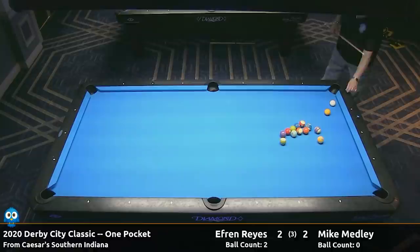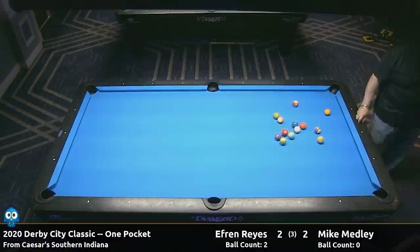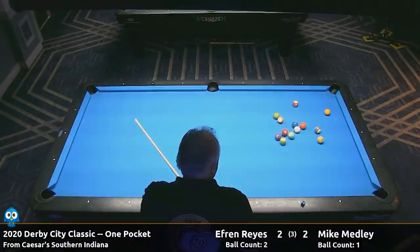Really put a lot of heat on Efren there. Yeah, the kick on the 9 here, definitely the shot, in my opinion. Oh, he went at it, though. Wow! Didn't see that. Didn't see that. Now he's got an awkward one. Can he reach it?